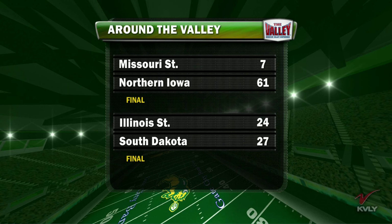Eli Dunn, 25 of 33, 418 yards and 2 touchdowns, and throwing the ball up 50 in that football game. Go figure. Yeah, that's Northern Iowa for you. 61-7. Northern Iowa next up on the schedule for the Bison.